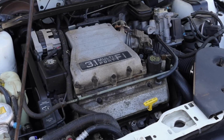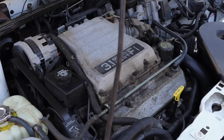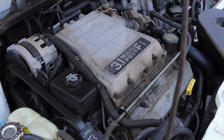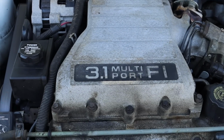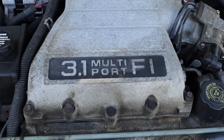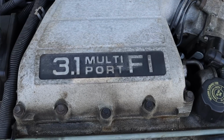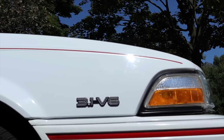It actually replaced the turbo option from the late 80s, which although it did drop in power, this makes about 160 horsepower, the power was more on demand because of that low-end torque, so drivers didn't really care all that much. It's a very perfect, clear-cut decision between the 80s and the 90s, where the 80s were all about cool, fascinating turbos, and the 90s, they had given up on turbos.